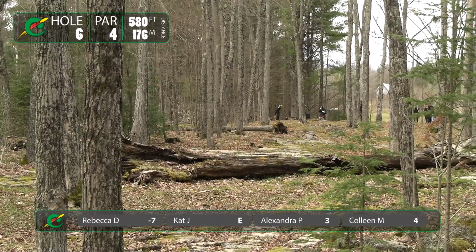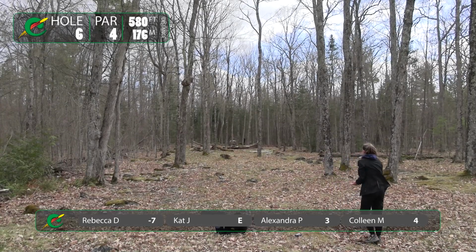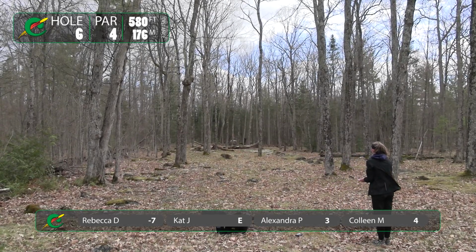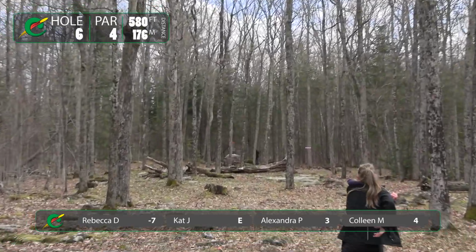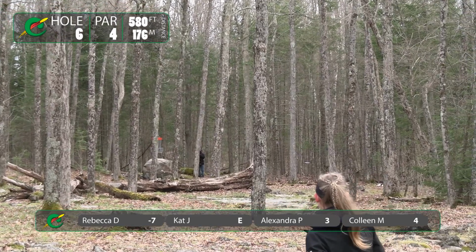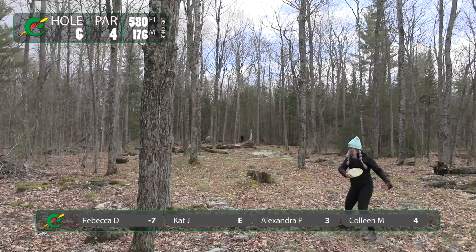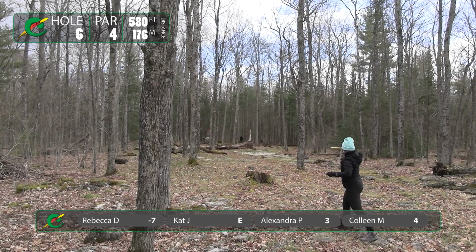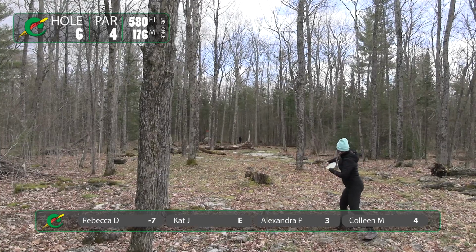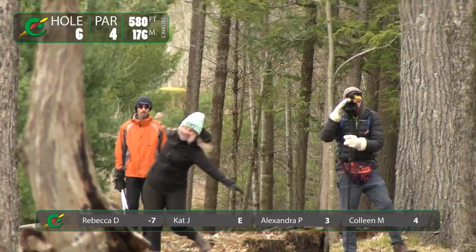So fun fact here on hole 6 at Project 15. We're bringing you all the fun facts today. We're getting to know the course with you, just sharing the joys of this amazing and legendary, secret and special course. I love playing here. It's just so beautiful. No matter what time of year, it always feels so great to be here, surrounded by this amazing nature.